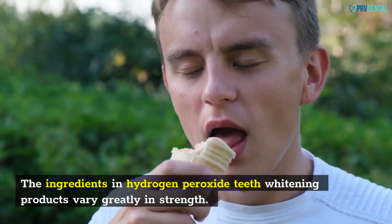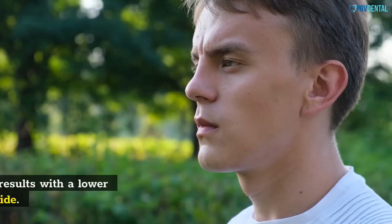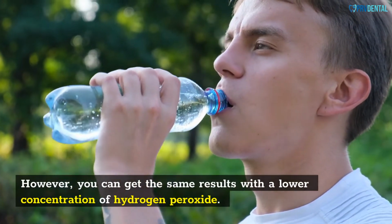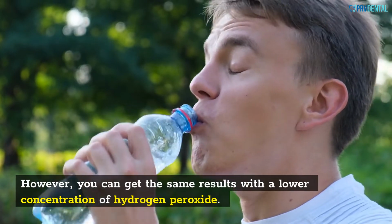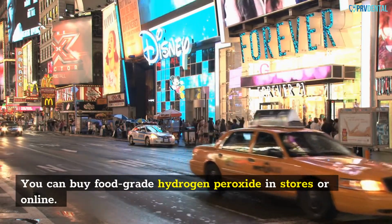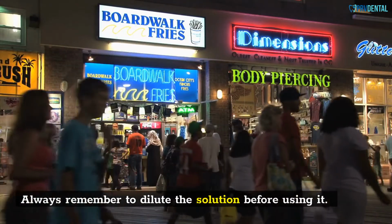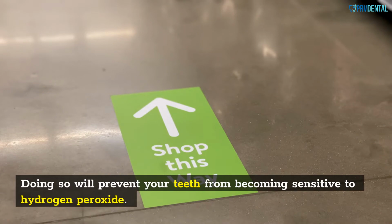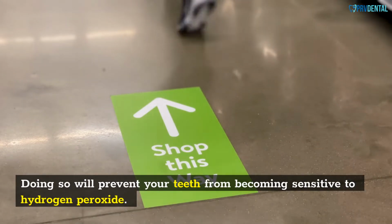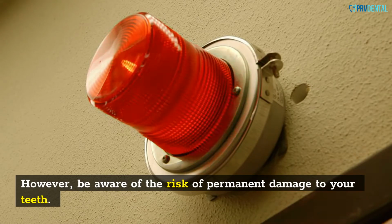The ingredients in hydrogen peroxide teeth whitening products vary greatly in strength. However, you can get the same results with a lower concentration of hydrogen peroxide. You can buy food-grade hydrogen peroxide in stores or online. Always remember to dilute the solution before using it. Doing so will prevent your teeth from becoming sensitive to hydrogen peroxide. However, be aware of the risk of permanent damage to your teeth.